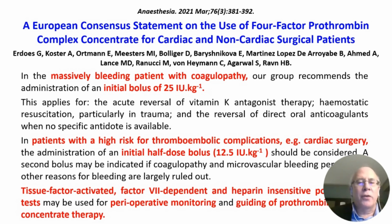So how are the assays designed which should be used? They must be tissue factor activated, factor 7 dependent, and heparin insensitive point-of-care tests, such as the EXTEM test, for the perioperative monitoring and guidance of prothrombin complex concentrate.